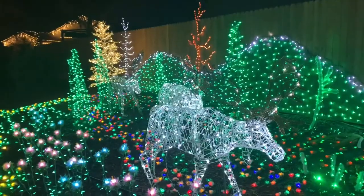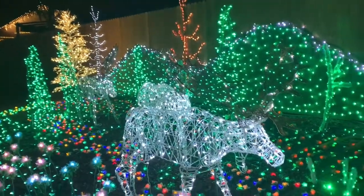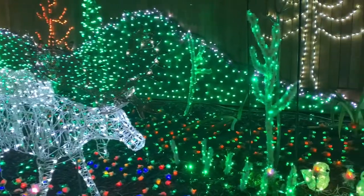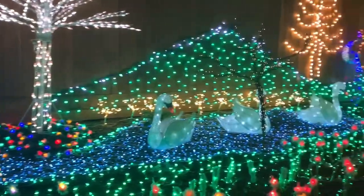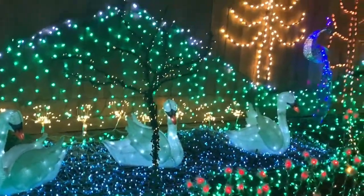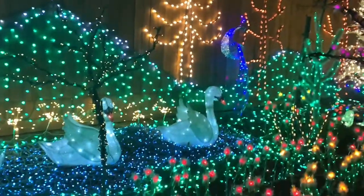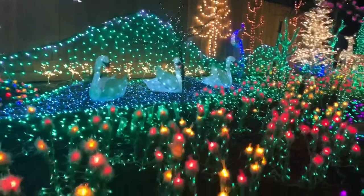The owner of the house said it is a way of keeping her daughter close to her heart, and she loved how people, especially the kids, react to her display. So just imagine how good she is with this kind of artwork. So all I can say is just so amazing, guys.